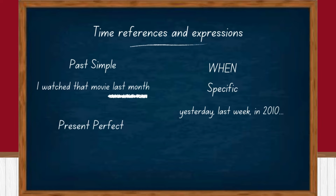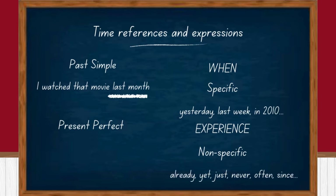The present perfect, on the other hand, focuses on the experience. It's often used with words like already, yet, just, never, often, since. For example, I have already watched that movie. This means that I watched that movie, but I'm not giving information about the specific moment when it happened because it is not a relevant piece of information.